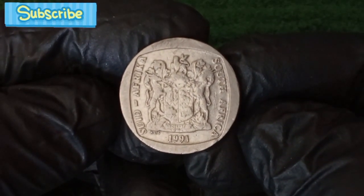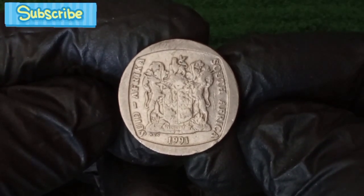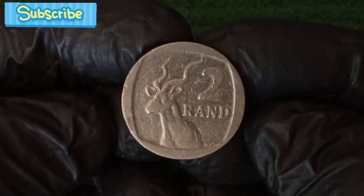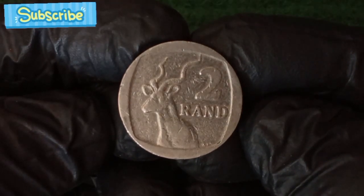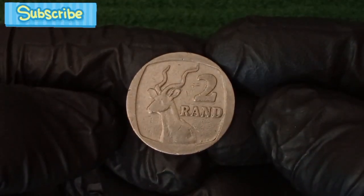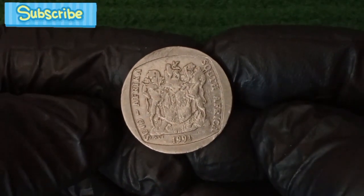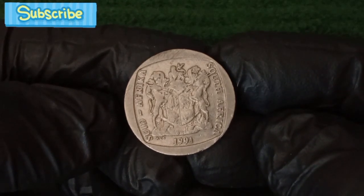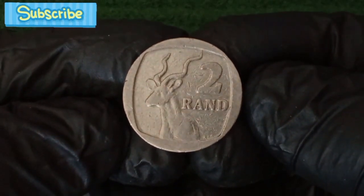But flip the coin, and the obverse shows the portrait of State President F.W. de Klerk, with the text Suid-Afrika, South Africa, 1991. And you'll find something that makes collectors pause, the portrait of State President F.W. de Klerk, the last head of state during the apartheid era before Nelson Mandela took over in the democratic shift of the 1990s. That alone gives this coin major historical significance. It's more than metal, it's a snapshot of a pivotal moment in South African history.